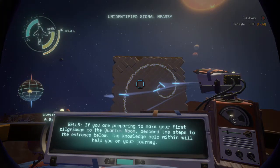If you are preparing to make your first pilgrimage to the Quantum Moon, descend the steps to the entrance below.